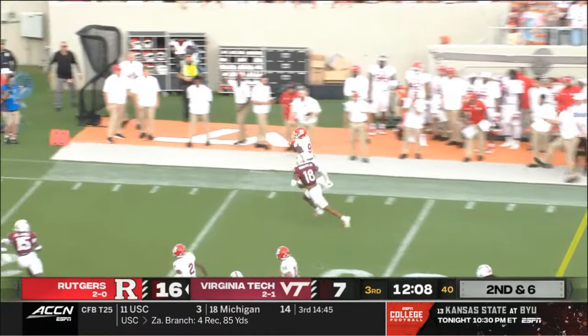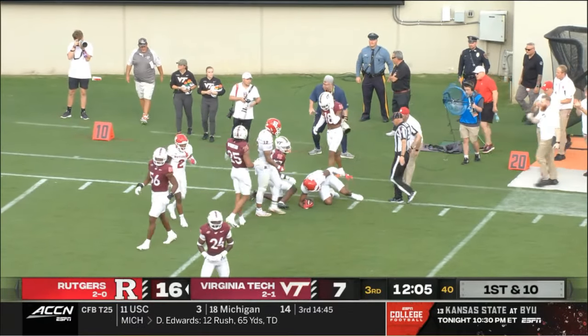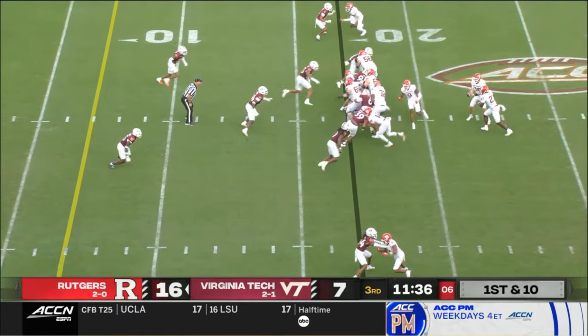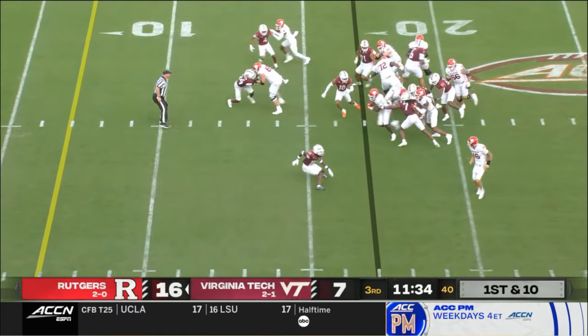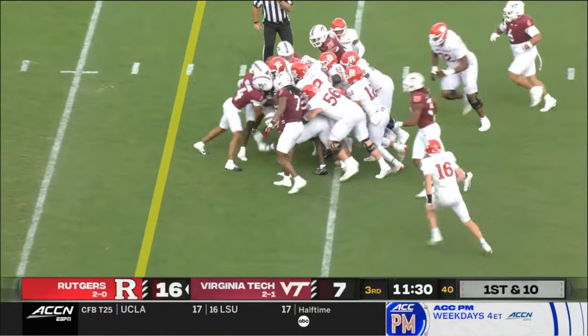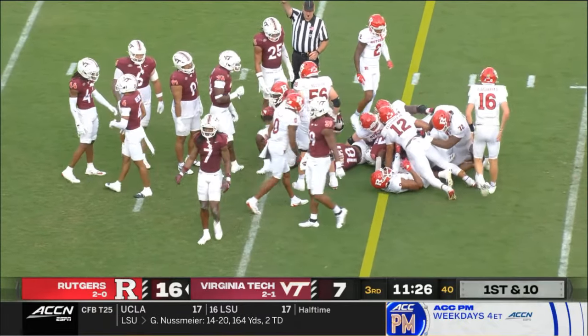This time Strong is wide open, down the sideline. Finally brought down at the 16. And again, it's the 7th pass completion of at least 15 yards for Kaliakmanis. Brown reverses his field. Still churning his feet, still churning, pushing the pile forward. That's a first down.